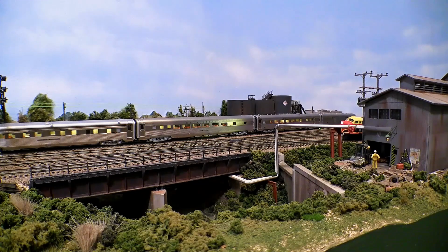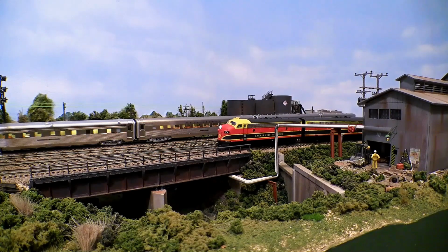We catch the F7A from the other side of the Sheffield Steelworks plant in the Blue Valley and watch it pass through Sheffield Junction.